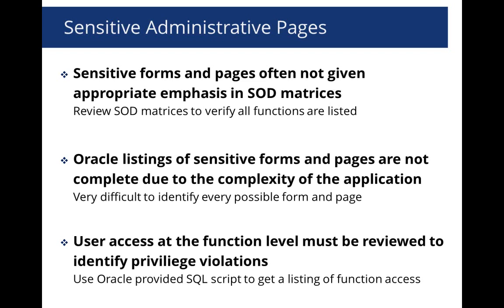And we're trying different ways to search for them, and they just keep popping up. It's kind of interesting. And then the final problem is to really figure out who has access to these. This is down to a function level. Oracle provides a SQL script. There's a number out on the internet.